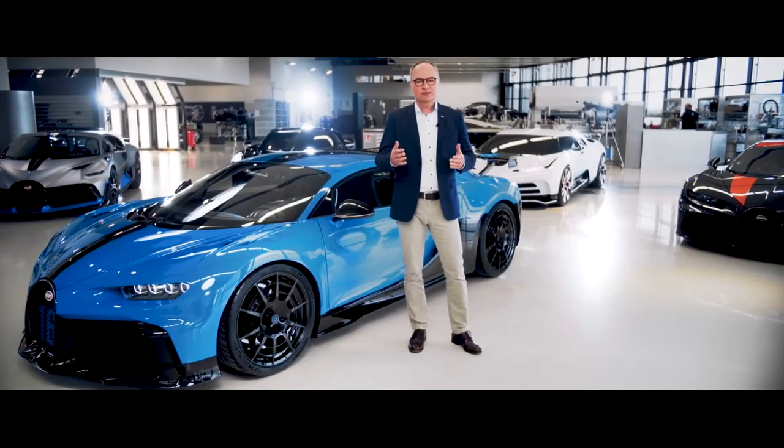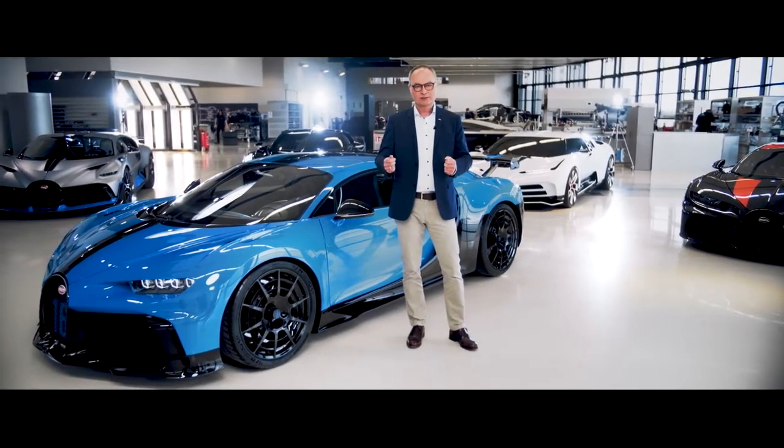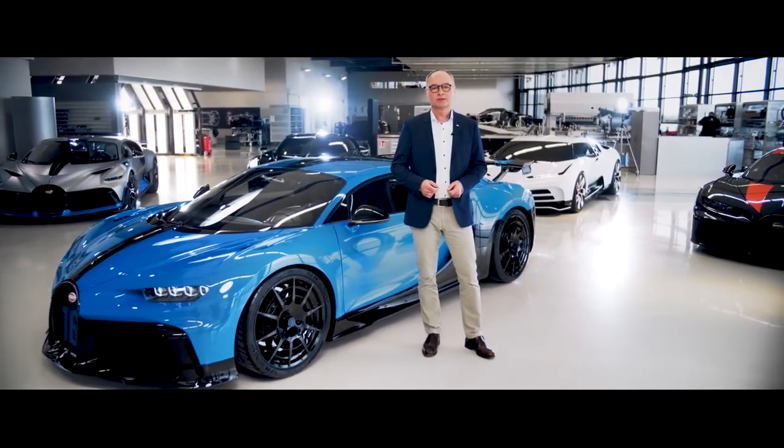But all in all, the holistic approach of the Chiron Pur Sport, the combination of all those small details and thousands of test kilometers, leads to a very agile and easy to drive product, the Chiron Pur Sport. And right now, I'd like to hand over to Frank Heyer to show you the details of the design.